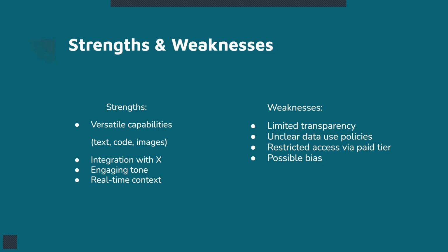Another one is platform integration. As I mentioned earlier, users don't need to switch tools. They can access it through X. And the last one is strategic value. GROK helps differentiate X from other platforms and supports a long-term vision.